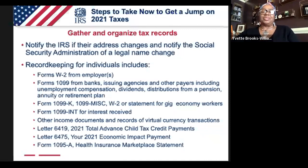Record keeping for individuals includes Form W-2s from your employers, Form 1099s from banks, issuing agencies, and other payers, including unemployment compensation, dividends, distributions from a pension, annuity, or retirement plan, a Form 1099-K, 1099 miscellaneous, W-2 or other income statement for workers in the gig economy, Form 1099-INT for interest received, other income documents and records of virtual currency transactions. Income documents can help individuals determine if they are eligible for deductions or credits.